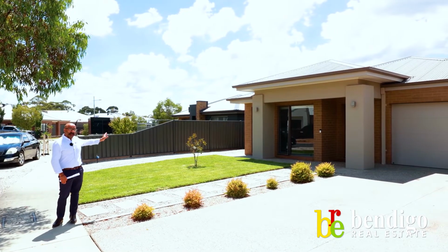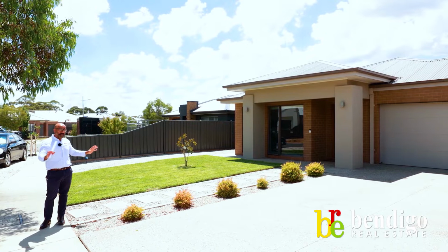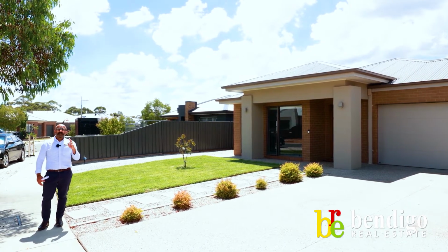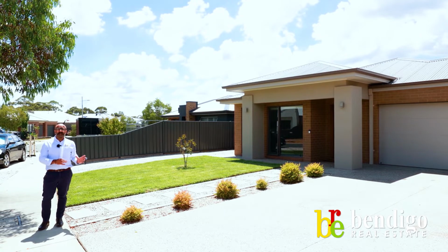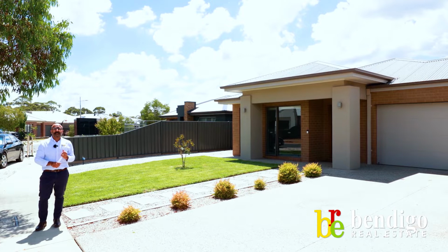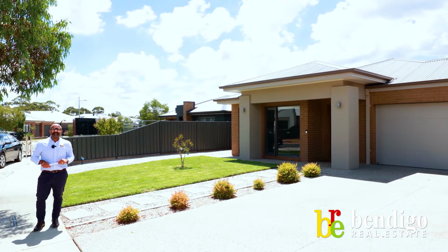You've got great side access for a van and a boat. It's a genuine side access, double garage, four bedrooms, two living areas, beautiful al fresco on 700 odd square metres of land. I can't wait to show you through. Let's go in and take a quick look.